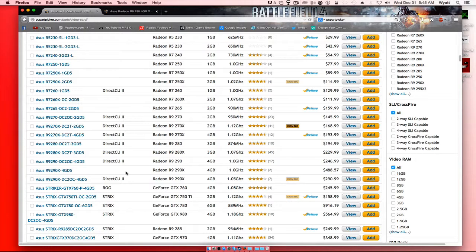As you can see, the Asus R9 290 right here, for some odd reason it says it's $488, but the DirectCU is $290. So if we really wanted to get that, we could, because it would be the same price as the 290 from Sapphire. But we're probably going to go with the 290 because the 290 and the 290X are very, very similar cards.